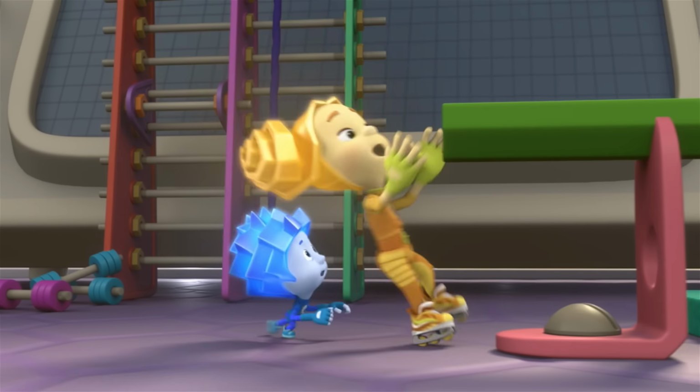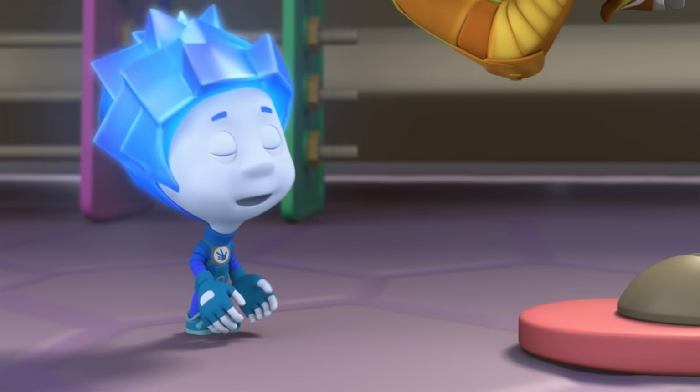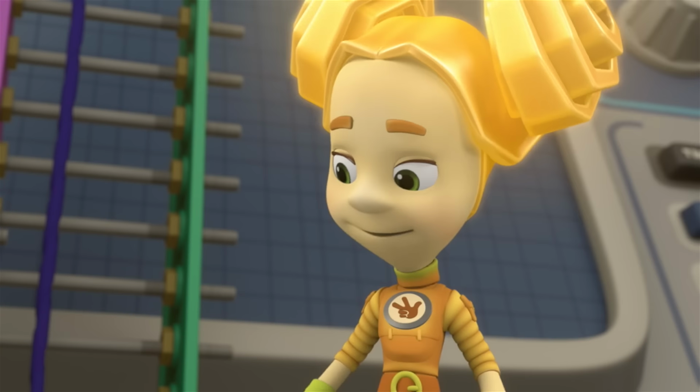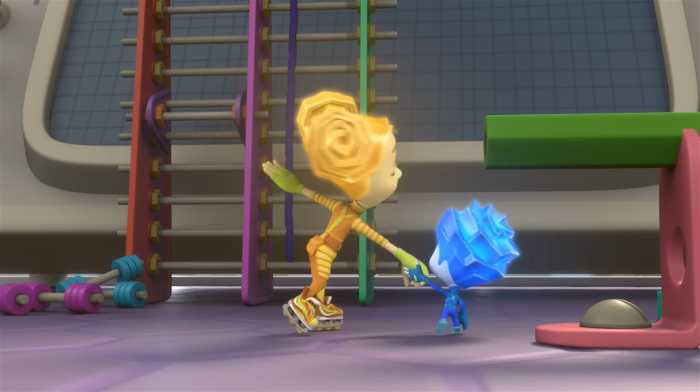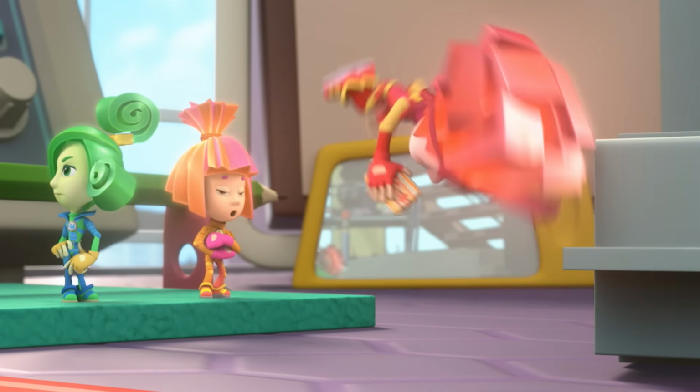Nolik, slow down! Tua, why don't we go and play some chess? Don't you think that figure skating's beautiful? Turn me! How cool!